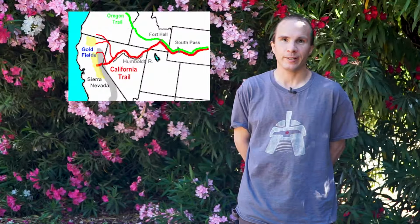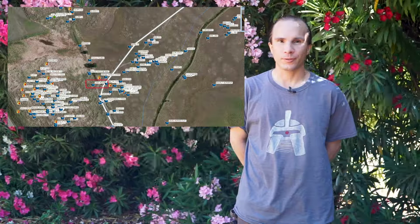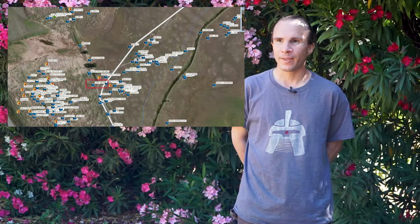The Vina area here was the terminus of the Lassen Trail. Just by convenience, it's where Peter Lassen lived. The whole trail itself was almost an accident, but this is where it ended up. So we're south-ish of where this adobe was. There were some historic structures here.